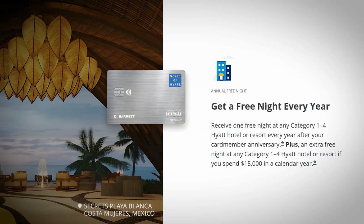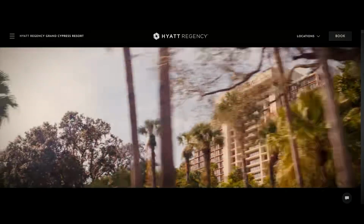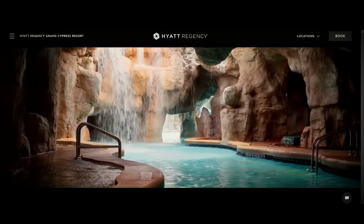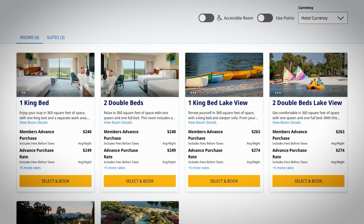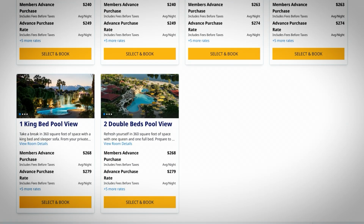The benefits of this card are that you get one free night in a category 1 through category 4 property just for holding the card. You'll also earn one additional free night each year if you spend at least $15K on the card. With those category 1 to 4 redemptions, you can book something like the Hyatt Regency Grand Cypress Resort in Orlando, where a room in cash would typically cost between $200 and $300 per night. Now that's a really good redemption value, especially considering that the card again is only $95 to hold.